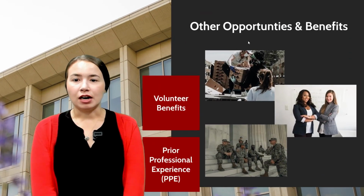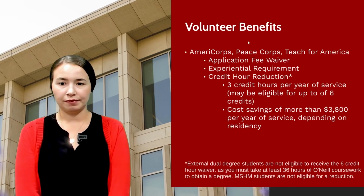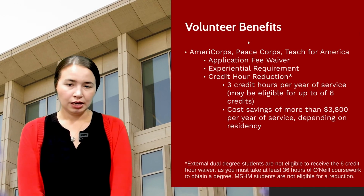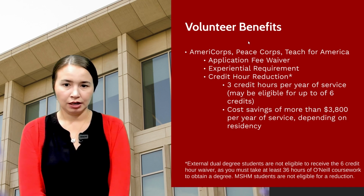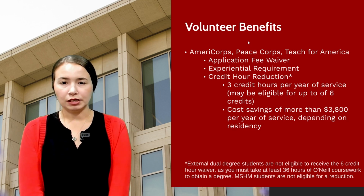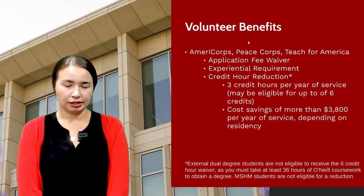So next, I'd like to talk about a few other unique opportunities and benefits. So the first are volunteer benefits. These are specific to students who are in AmeriCorps, Peace Corps, or Teach for America. Some of the benefits we offer are an application fee waiver, a waiver to the experiential requirement if your degree has one, and a credit hour reduction. Students in these programs can receive 3 credit hours reduction per year of service, so you might be eligible for up to 6 credits.